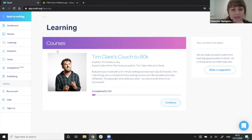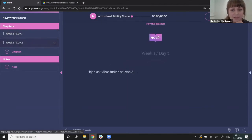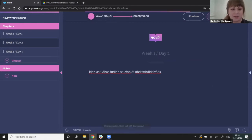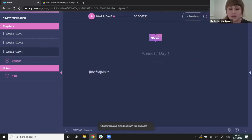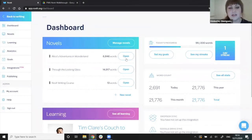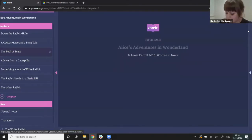So this here is, the Zoom share screen button is right over the top of it, but the audio is at the top, and then each week you have these, as you can see, I've been busy writing these courses like this, and then when you click next for the next day, then a new chapter is created and your cursor is ready, and you just start typing away. And that's saved in your Novlr as another novel. So at any point you can go back and just have a look at what you've been doing on your course, or you can continue it, or just keep to your other work. So that's the writing course.